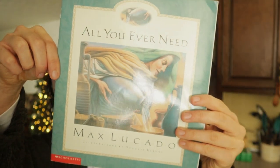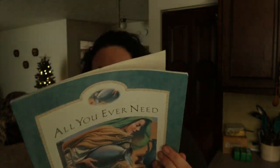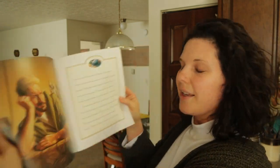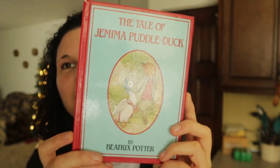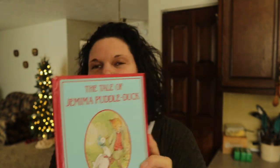So I got my nephew's name as well in our family gift exchange, and I found this book. It's by Max Lucado, which is a Christian author. And this book is called All You Ever Need. The illustrations are just gorgeous. And it's a really good story too. It looks brand new. So I'm excited to give that to him, as well as The Tale of Jemima Puddle Duck, Beatrix Potter, an absolute classic. I was so happy to find this. It's in nice condition too.